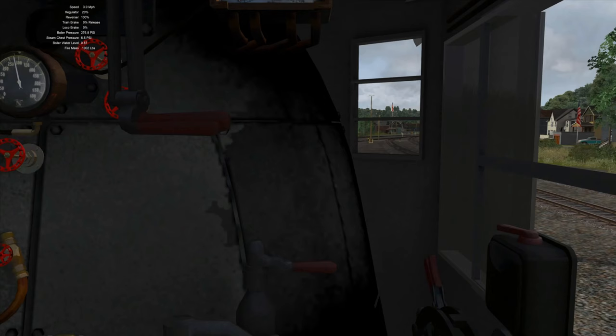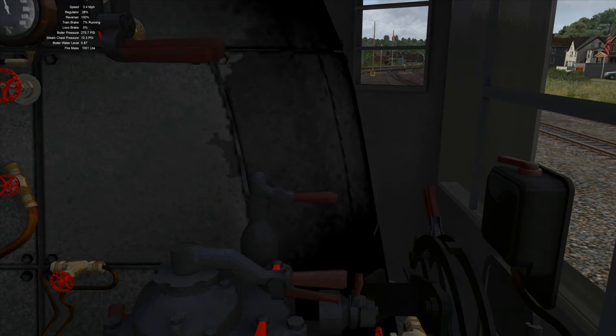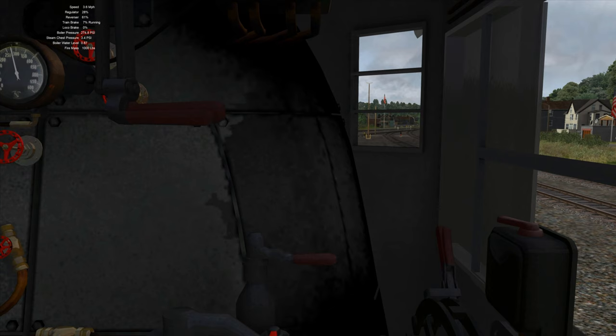Okay, speed is up to 3 miles an hour. I'm going to crack the throttle open another 10%, and now that the brakes are fully released, we're going to set the handle in the running position. And we're going to start pulling back on the reverser.